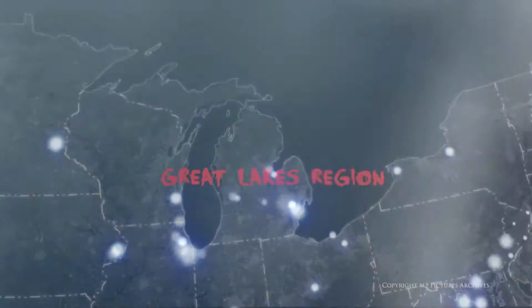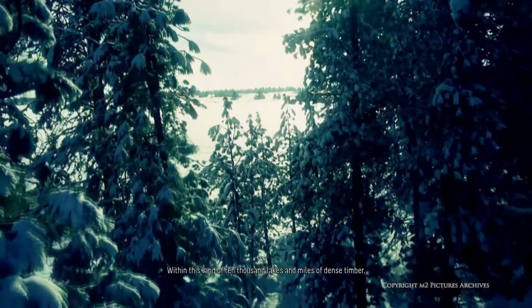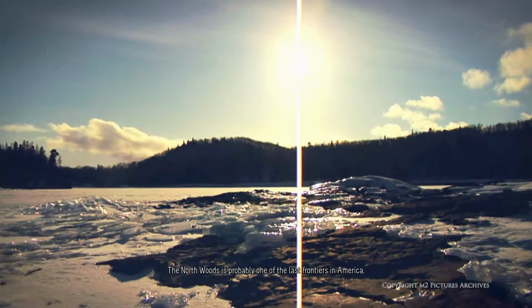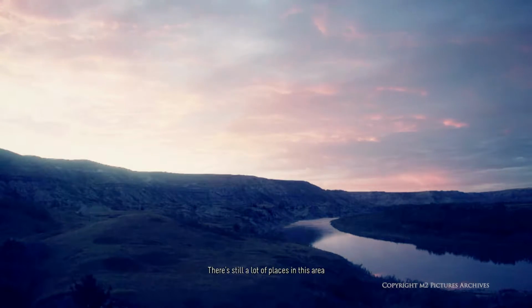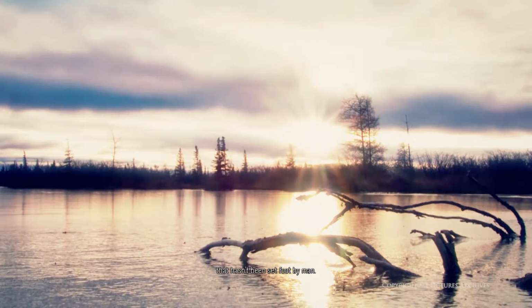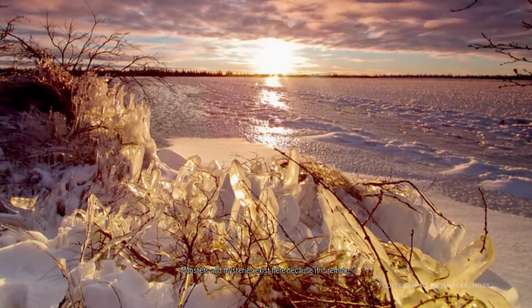America's North Woods border region. Within this land of 10,000 lakes and miles of dense timber, a hideous creature is believed to lurk. The North Woods is probably one of the last frontiers in America. There's still a lot of places in this area that hasn't been set foot by man. Monsters and mysteries exist here because it is remote.